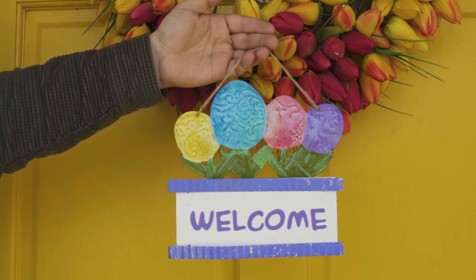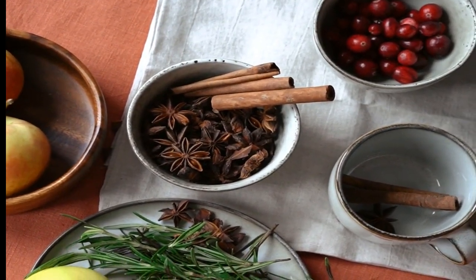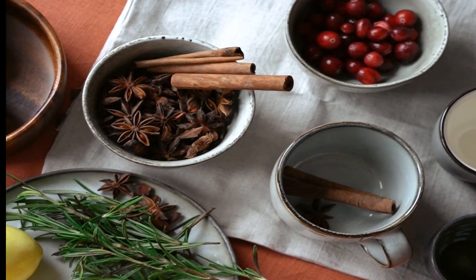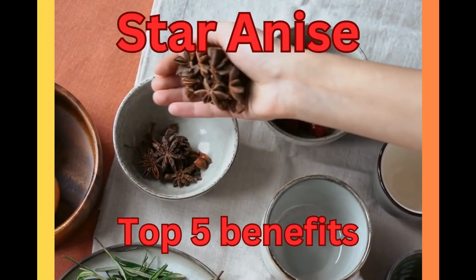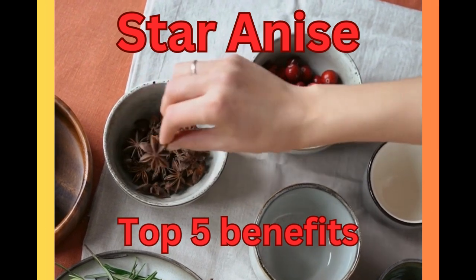Today, we're diving into the wonderful world of star anise. This star-shaped spice is not only known for its unique flavor but also for its incredible health benefits. In this video, we'll cover the top 5 benefits of star anise and share 5 easy recipes to help you incorporate it into your diet.